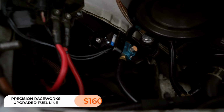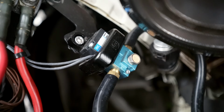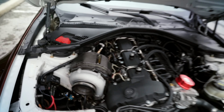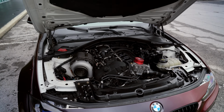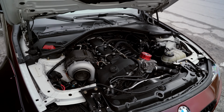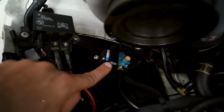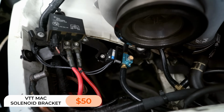And to be really honest with you guys, if I upgraded the MAX solenoid to a 4-port, we'd easily make way over 600 horsepower. But to be honest, I'm very happy with the 600 horsepower. It's just a good balance of power, reliability, and plus whoever wins this car, I want you guys to be able to enjoy this car for a long time going forward. We also got the VTT MAX solenoid holder, which are nice. I rock these on all of my cars.